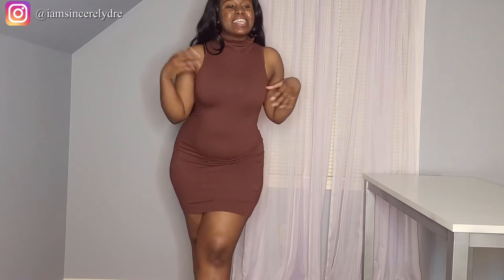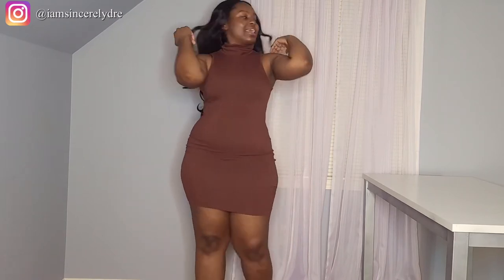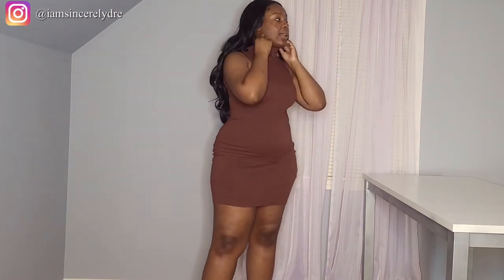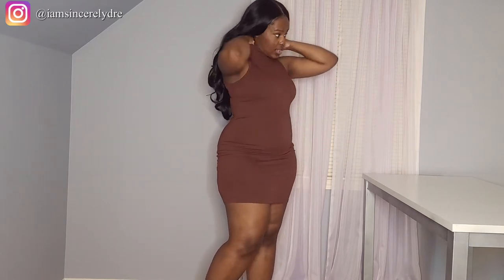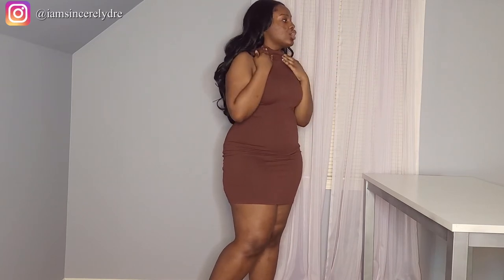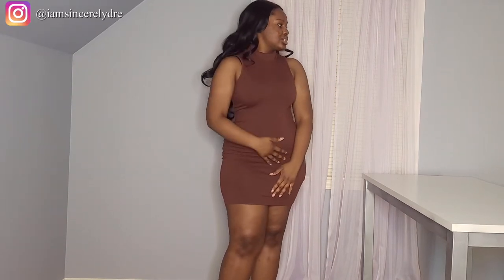I really like it. It's giving me very much a brown skin girl, very much a brown on brown. I'm liking the combination for when it gets a little bit colder outside. And like I said, the turtleneck part isn't too overwhelming. You can bring it all the way up if it gets colder, or you can fold it down a little bit and wear it shorter like this. But it's really up to you. It's not too bad for sure.